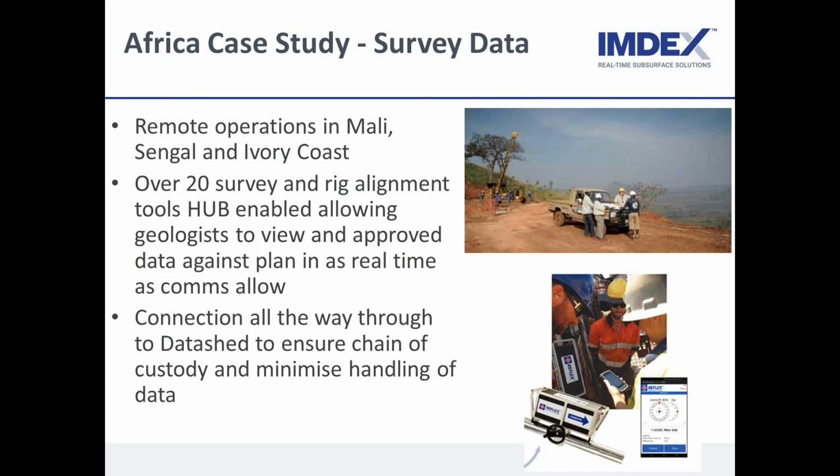And just a case study to round out. This is really illustrating what it looks like in the field. This is one of our clients operating in West Africa. They have a series of rigs drilling for them on one of their projects. They have 20 of our survey and rig alignment tools that are hub enabled, where geologists are planning the holes, pushing them down to the drillers. The drillers are then collecting data against those holes and pushing them back up so that the geologists can monitor the quality and progress of those holes in real time.